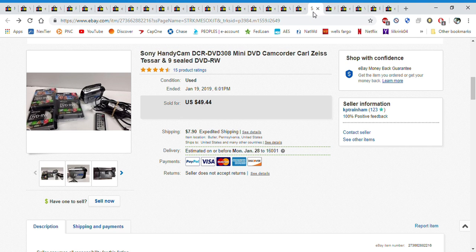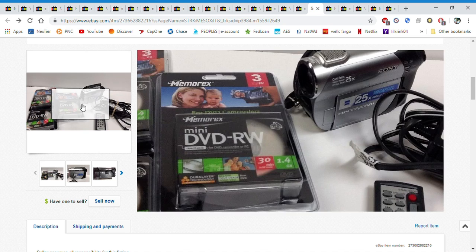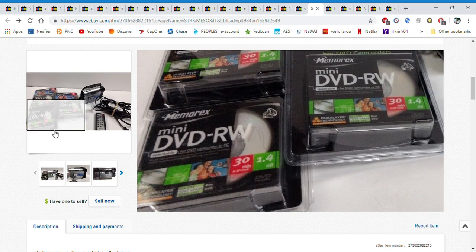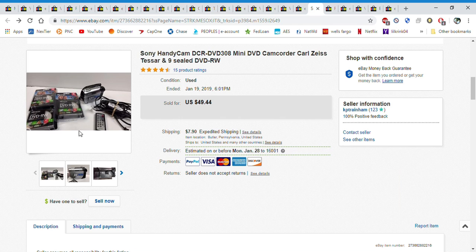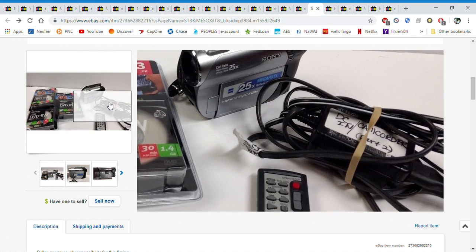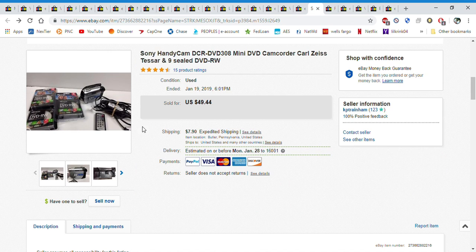Next item, Sony Handycam DCR-DVD308 mini DVD recorder. This was in a box in the case for $9.99. All I saw was the DVD-RWs. I was like, oh, the rewritable discs, that'll give me my $9.99. But this was all hidden in a Crown microphone box, which the comps on that were like $190.